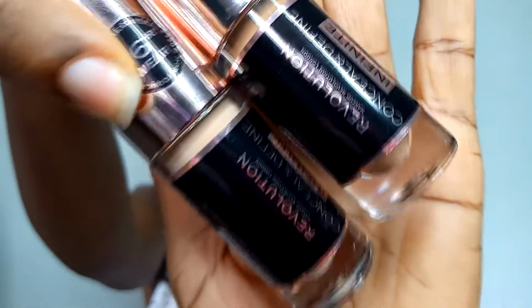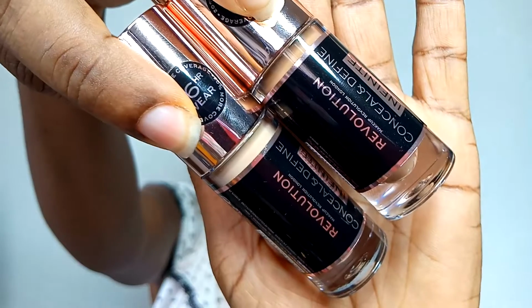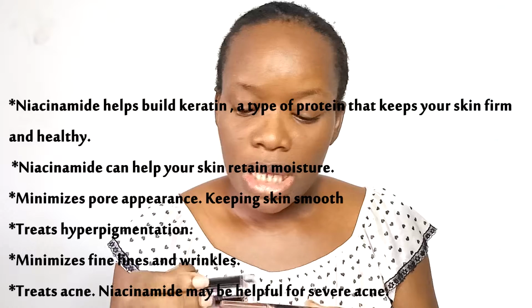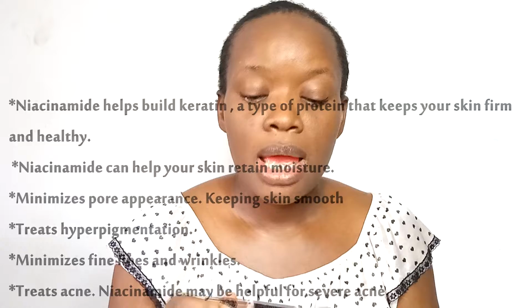So this is what the packaging looks like up close. It says it has 20% more coverage. It is a 16-hour wear foundation. It's a 16-hour wear concealer. So it basically has the same thing written on it: Revolution, Makeup Revolution, London, Conceal and Define Infinite Long Wear Concealer. It is crease proof with niacinamide, which is nice. It is a 5 milliliter concealer. Like I said, I got the shades C12 and C13.5.